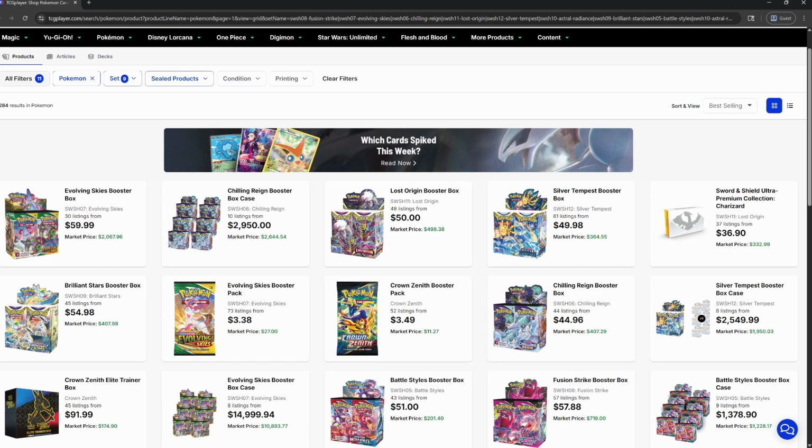And why am I so heavy on Sword and Shield right now when it feels like everyone's focusing on Scarlet and Violet? Well, first off, I do like Scarlet and Violet. I definitely advocate for buying it, but if you guys have seen what Sun and Moon boxes have done recently, they have been soaring to the moon.